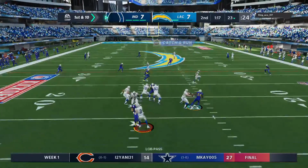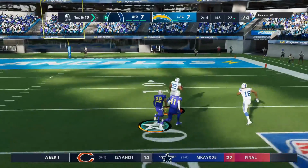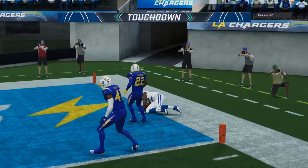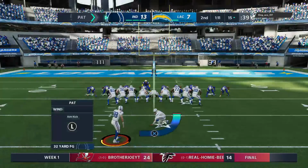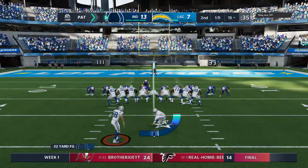Shake off the interception from the last drive. He'll look to throw. That's caught at the 25. Touchdown, Indianapolis. A big play there. His first NFL reception goes for 6. And the Colts have taken the lead.